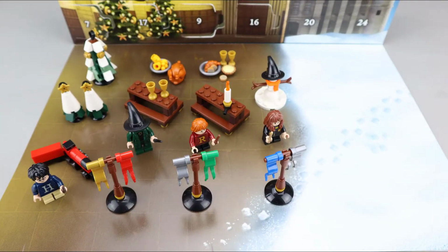For Harry Potter, we started with Harry in his Christmas sweater, the Hogwarts Express, some snowy trees, a Christmas tree, the Gryffindor banners, Professor McGonagall, a table with goblets, a plate with some food, Slytherin banners, Ron in his Christmas sweater, a table with a candle, more food items, and another plate, the Ravenclaw banners, Hermione Granger, and yesterday we got a Harry Potter themed snowman. Let's get into today's builds.